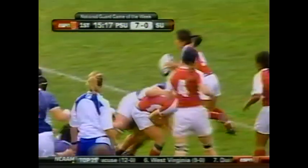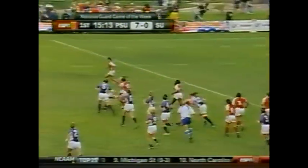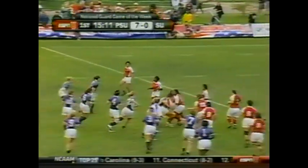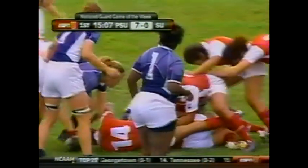Nice regather by Poole. And the freshman moves forward. Another turnover taken out by Peng. Here come the Cardinal again. Smith not going to give up without a fight. She goes forward on the second burst. Oh, that is so important. Great job by Smith.